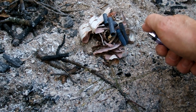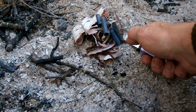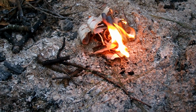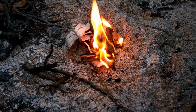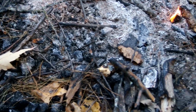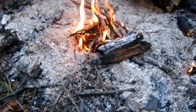Some birch bark here and some wax soaked crayon tubes. Wow, look at that birch bark go. It's like gasoline. Holy cow. Yeah, there's enough little tindery stuff here from the last guy's fire. Should be kind of dry. Should help me get going.